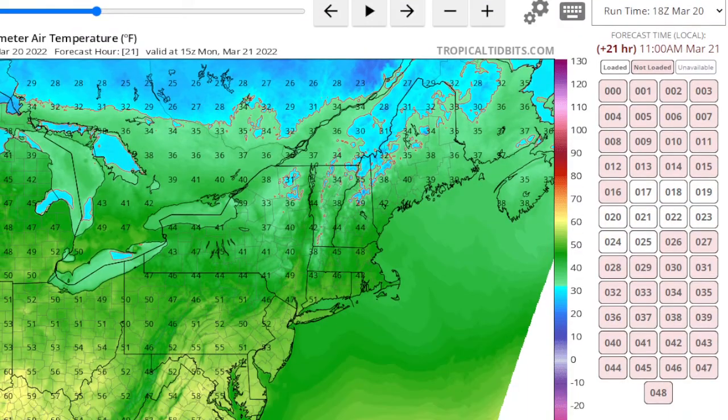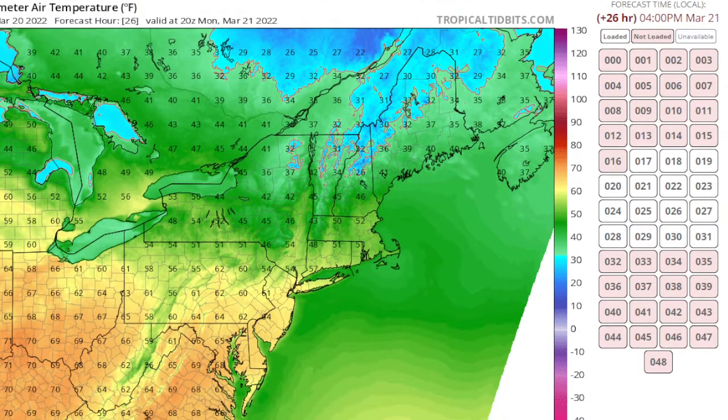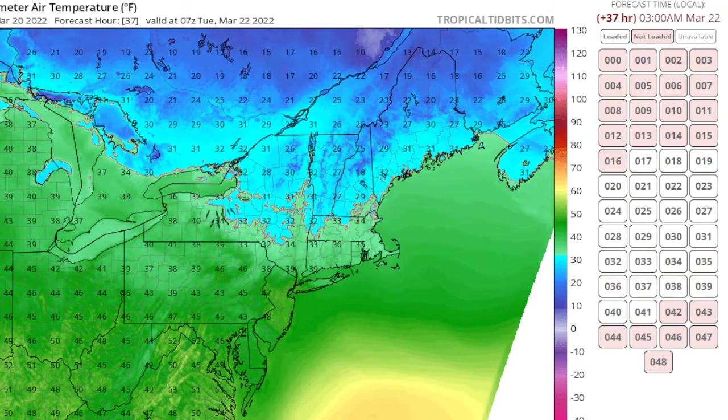So we look at the temperatures going into tomorrow. You'll see we'll make it well into the 50s. Probably mid to upper 50s Suffolk County, close to 60 in Nassau County, and New York City, low 60s. Jersey could see mid 60s tomorrow. And then we cool down at night into the 30s.